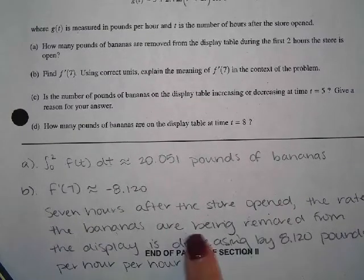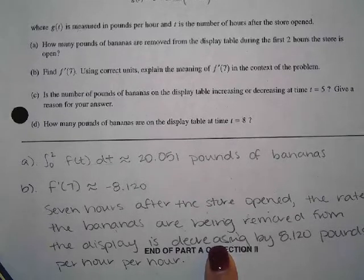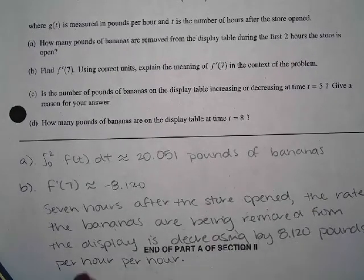The rate that the bananas are being removed from the display is decreasing. So don't say the number of bananas is decreasing. Say the rate that the bananas are being removed from the display is decreasing by 8.120 pounds per hour, because this is an acceleration per hour squared. You could say that. Okay.